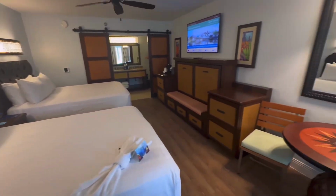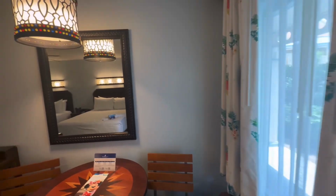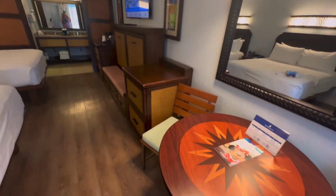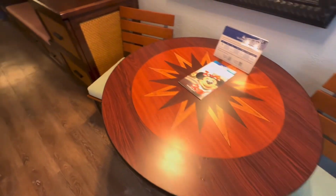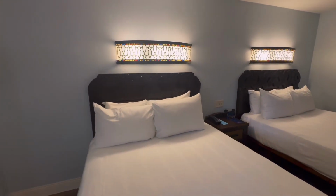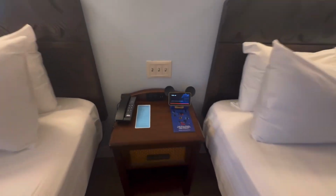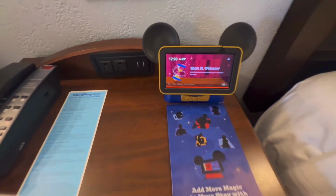So now we are at Caribbean Beach in one of their standard rooms. This is a moderate resort. You have a little sitting area, table and chairs here. There are 2 queen beds, again elevated so you can put your luggage underneath. You do have Hey Disney.